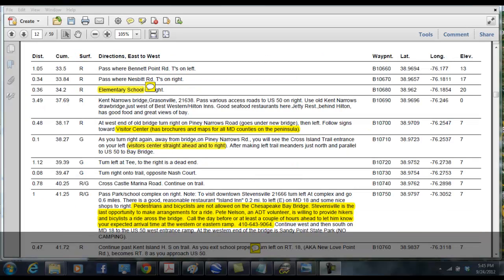So when dissecting the guidebook, the first step I took was highlighting. Highlighting is important because it allows me to see relevant information at a glance. This obviously saves me a headache and time when reviewing the notes on the trail, and helps alert me quickly of what's coming ahead.